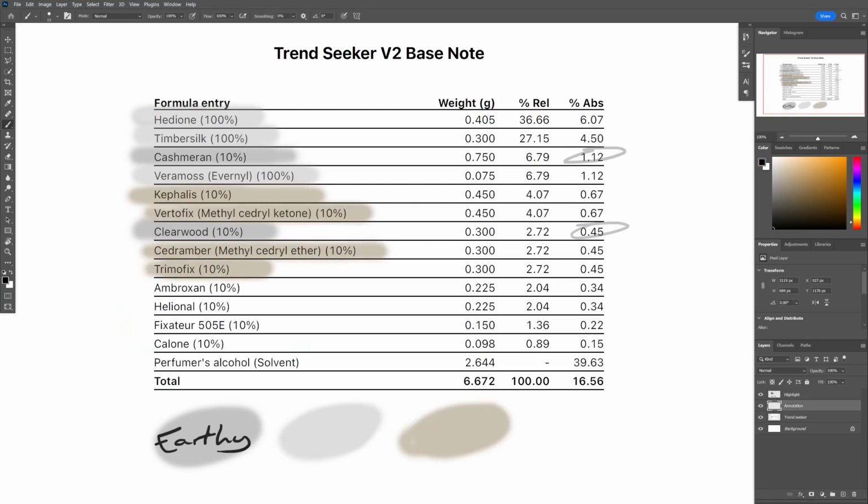The reason these work so well, I think, is that they act as a bridge. You first have those earthy notes, which are giving the first level of character to what we'll call the workhorse materials, so the Hedione, Timber, Silk, Veramoss. And then we're going to do the woody amber. This group melds really well with these workhorse bases. They're quite in the middle, and they provide a nice balance in the middle of the formula. They act as a bridge to the actual ambery notes.